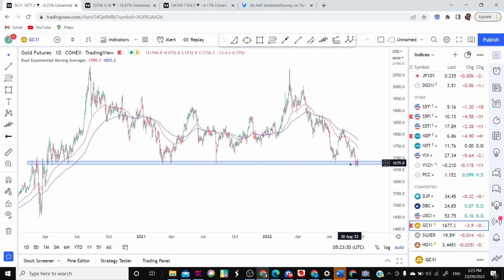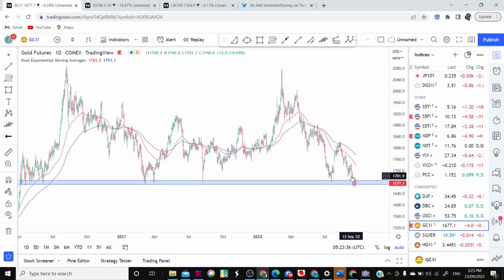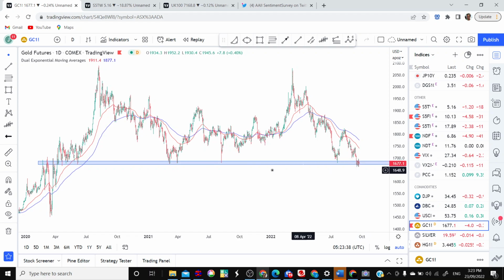And I think the longer gold sits here, the more vulnerable it becomes if it can't bounce. Like all these previous times it's come down, it's bounced straight away. Now it looks like it's sitting, waiting to be hit. And that's the risk, I'm afraid to say, with gold while it sits here.